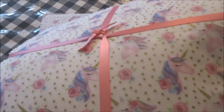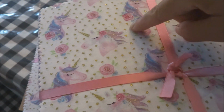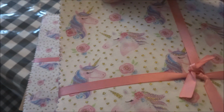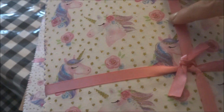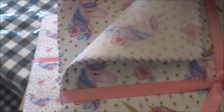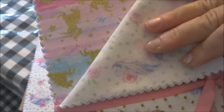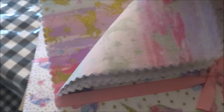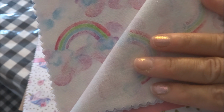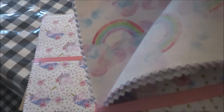These are so pretty. So this one was in more of a unicorn theme. So it has the unicorns with these gold, not quite polka dots, but little sparkles on them, and then these pink roses, which are really cute. Then this other unicorn pattern with the gold unicorns. This one's really pretty with the rainbows and clouds. I don't think there's unicorns on that one.